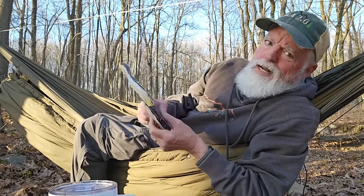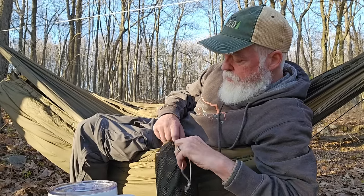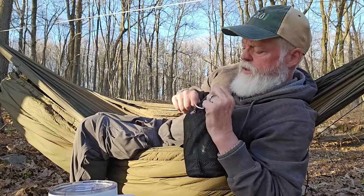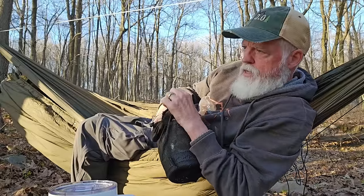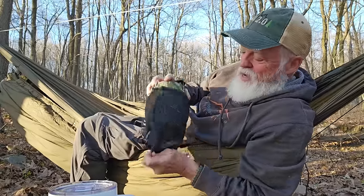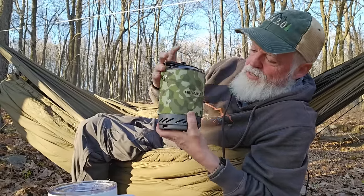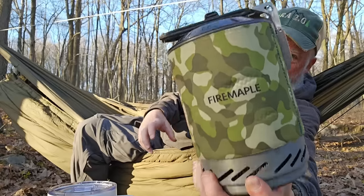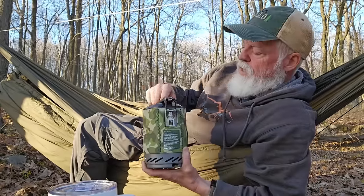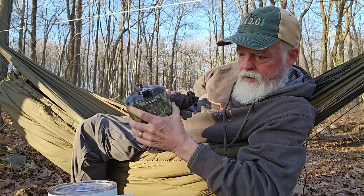So with these, you just heat up water. And I am going to heat up water in our Fire Maple. It's kind of like a Jetboil. It's their brand. It's only about 70 some dollars, like half the price of a Jetboil. But we're going to use that. Oh, I got the camo one, so it's got this nice cover on it. Got a great lid. I got to break it all out. Get that going. What's for dessert?